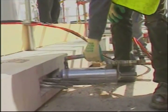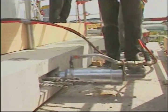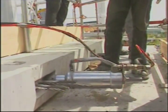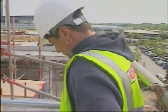This initial operation stretches each strand to approximately 25% of the final force required. The blue paint on the strand ends establishes datum for final elongation.